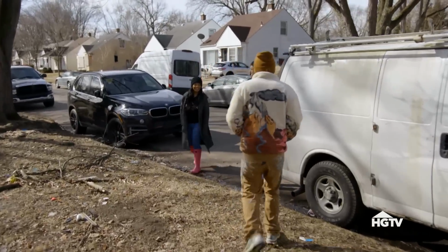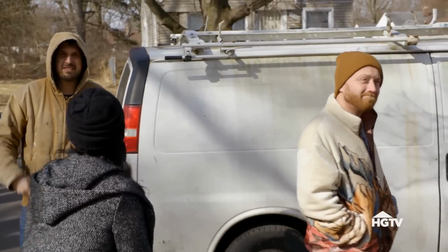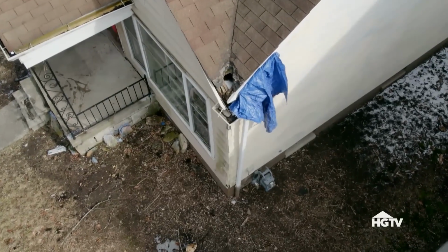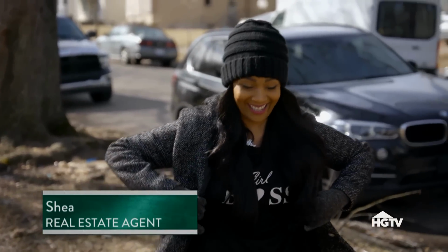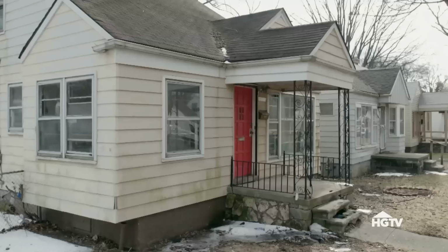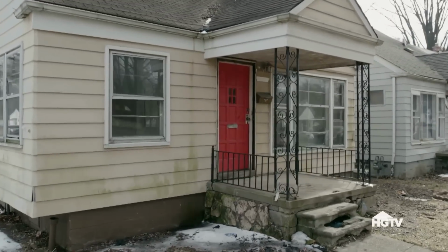This is the house, huh? This is the house. It looks to be in not terrible shape, although I do see a hole in the roof there in that corner. But it's only a small hole, and there is a roof. It's cute. The siding looks good. The fascia's in mostly good shape. I like it.